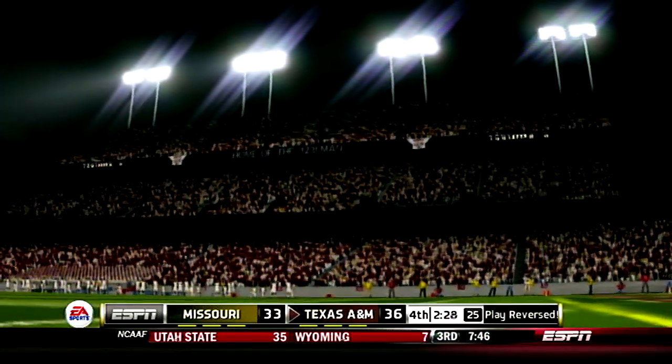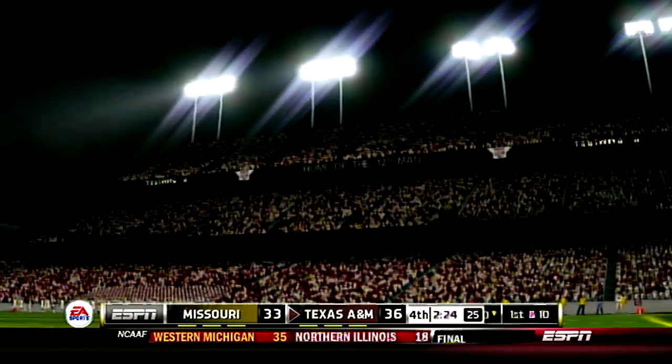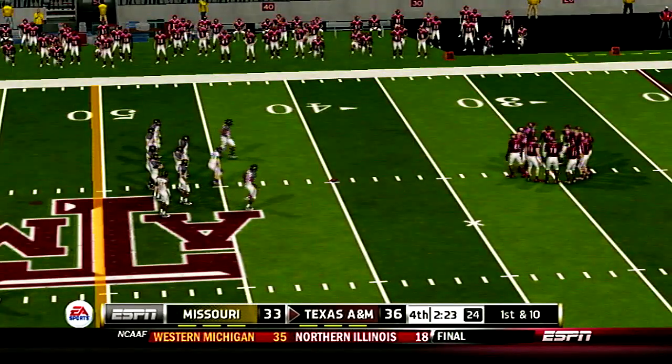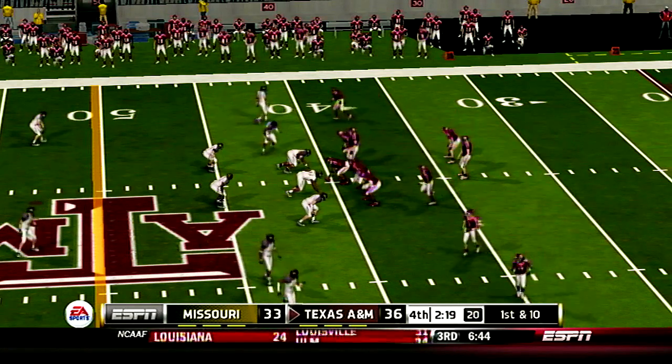Well, after seeing the replay, it was apparent that his knee was down before he lost the ball. Yep. Those guys in the booth aren't perfect, but they got it right this time. A little more than 2 minutes to go in the fourth quarter.